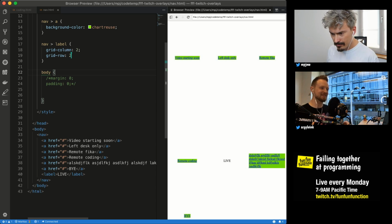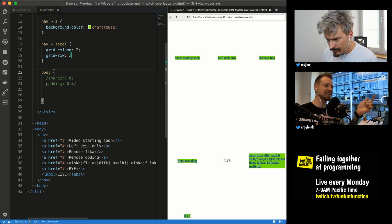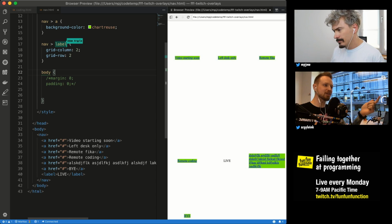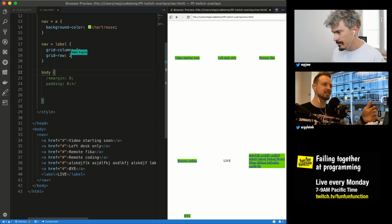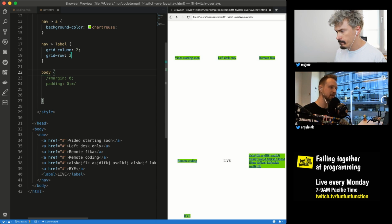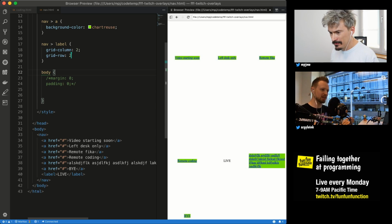snowballs a little bit. So what we see here is we said, okay, this label, I want it in grid column 2 and grid row 2, and it goes, cool, I'll put it there. And then it goes into the next item and starts to lay them out accordingly. But what we wanted was a stack. In order to get a stack, we're going to have to tell all of them where to be, which in your case is not really a big issue.